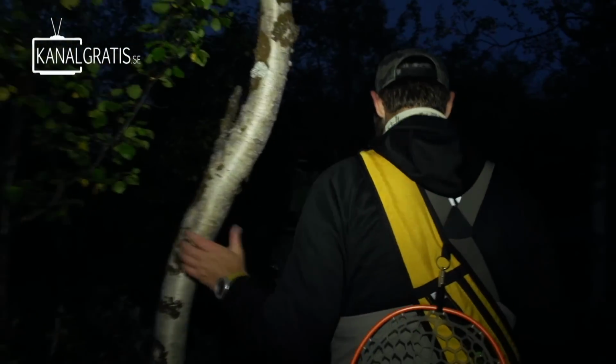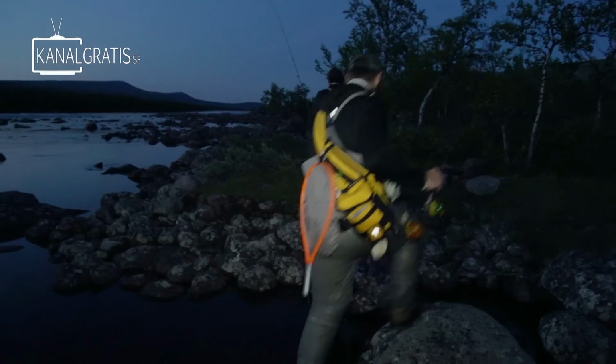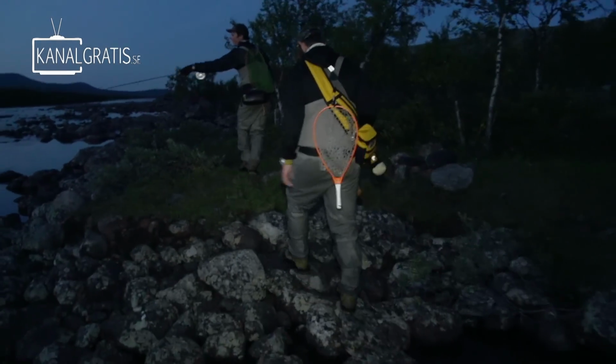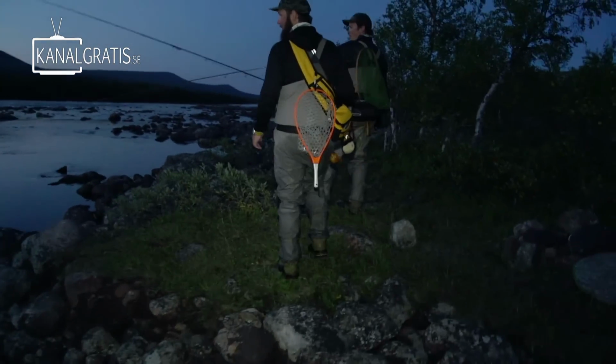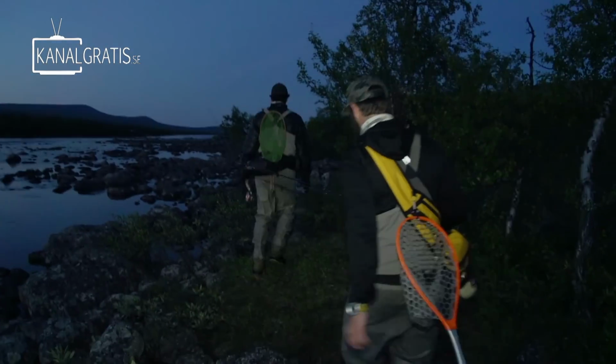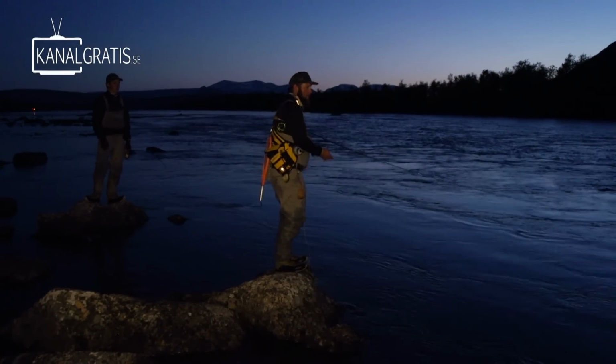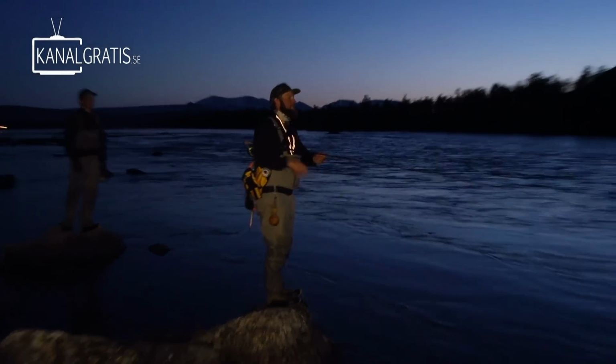Changing place. Having a nice evening stroll in the forest. Ooh, look there. Did we spook it or no? I think so. I don't know. It wasn't big enough anyway. Ah, it felt so good.